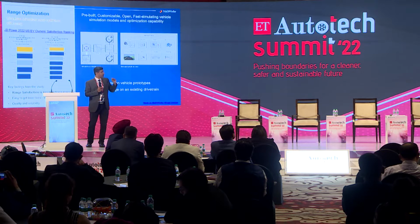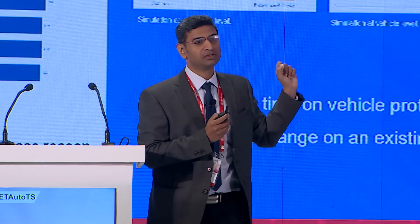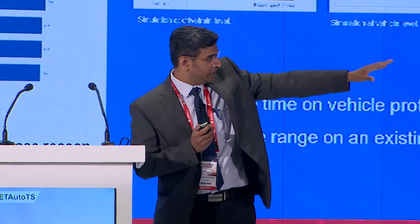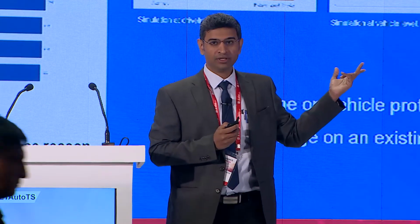And most importantly, with your simulation platform, you need to have attached optimization capability because we are talking about range optimization. We are talking about component sizing and its effect onto the vehicle range. If you have this kind of tooling, it is definitely going to help optimize range and reduce time. Who has done it? The real story?